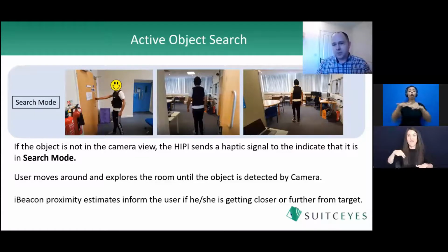So we want to try and move around until it comes into view. Now, for this, we use the proximity information from the iBeacon, if the object has an iBeacon on it, to inform the user if they're getting closer or further away. And in this way, they can get close to the object and then basically rotate until they get it in their view. And we have some examples, photographs here of this in action.